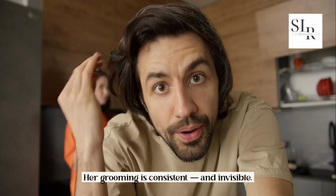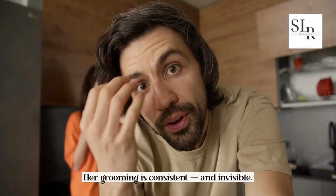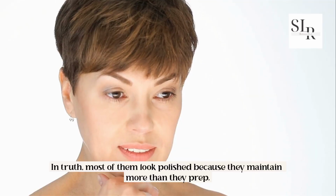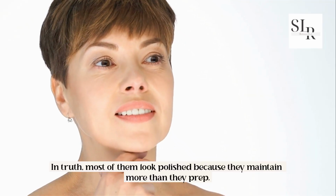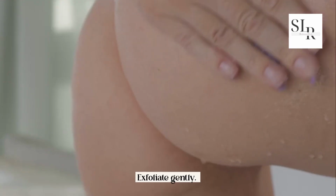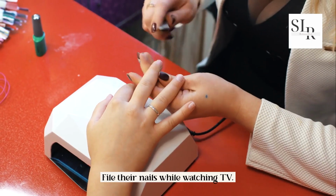Secret 5. Her grooming is consistent and invisible. There's a myth that rich women spend hours getting ready. In truth, most of them look polished because they maintain more than they prep. They brush their hair before bed. Moisturize religiously. Keep their eyebrows tidy. Exfoliate gently. File their nails while watching TV.